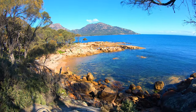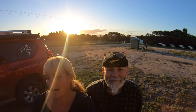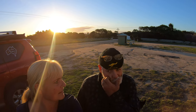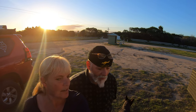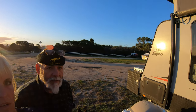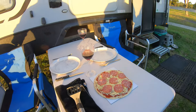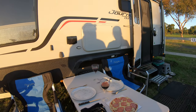Crystal clear water, beautiful. It is dinner time and we decided to make some pizzas tonight. It's just a lovely night to sit outside. We had a couple of cold and rainy days, so we enjoy it outside. So we have one on the Weber and one still to go. Ta-da. That's that one on the Weber. Mmm, yummy. That one is still to go. And two glasses of wine to go for now.